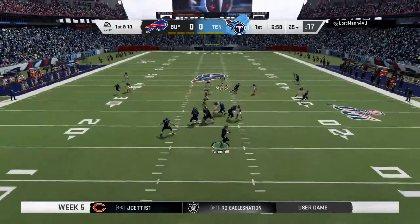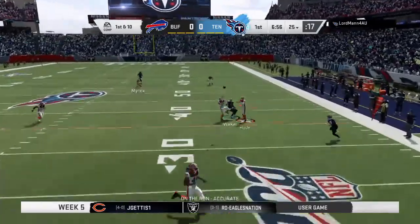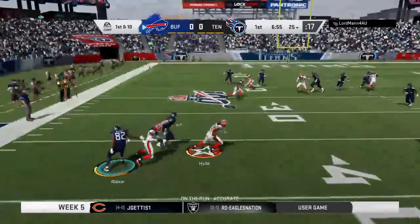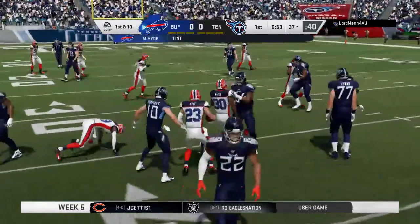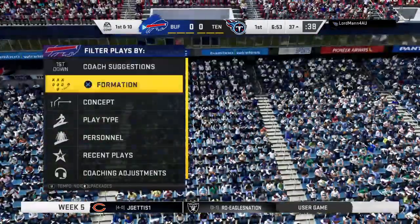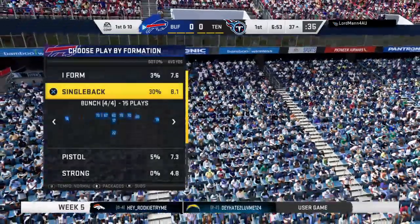Play action. It's Tannehill. Flushed out right. Into heavy traffic, and it's intercepted. Picked off by Micah Hyde. And his guys are going to get the football at the 37-yard line.